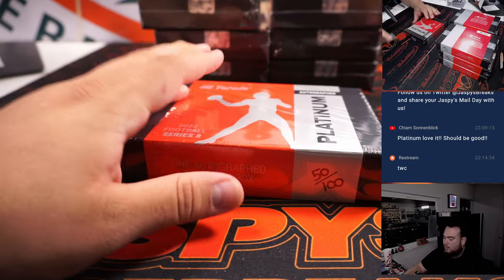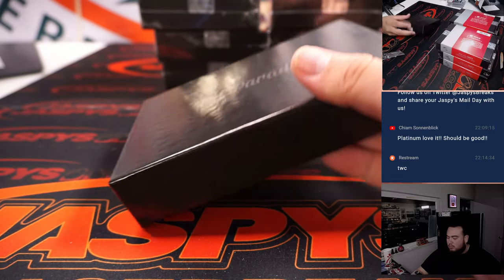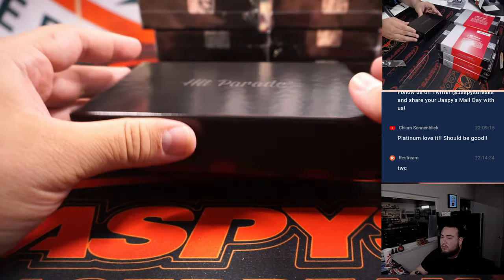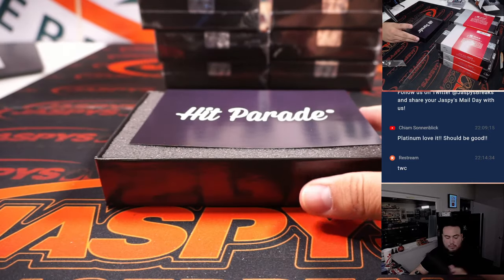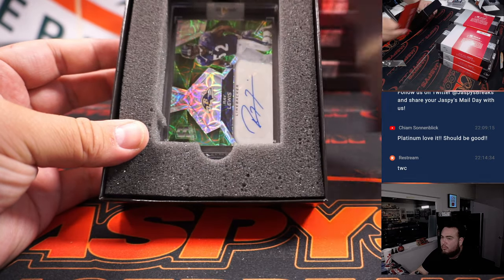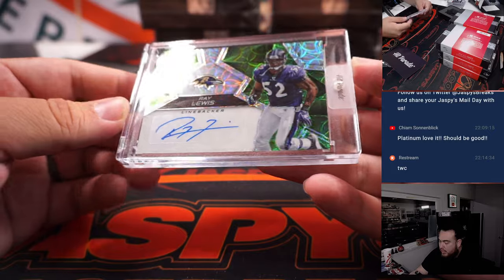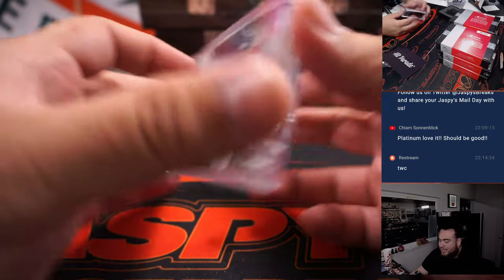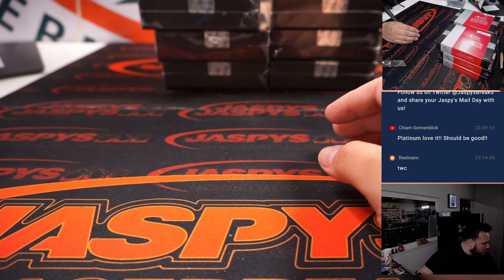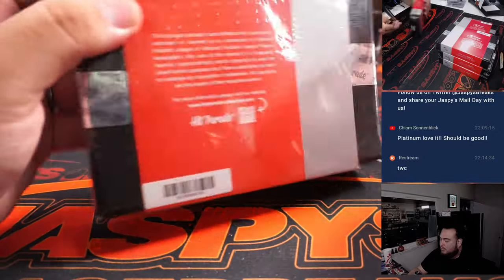Box 50 of 100. Ray Lewis. Very nice right there from Spectra. Number 9 of 10. Ravens going to Bennett. All right, after this box here, 22, we're halfway through, guys.